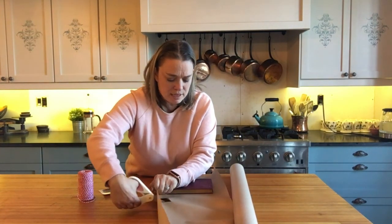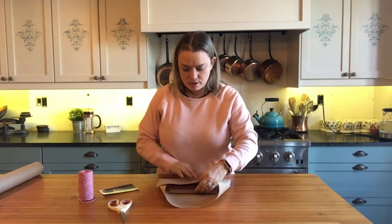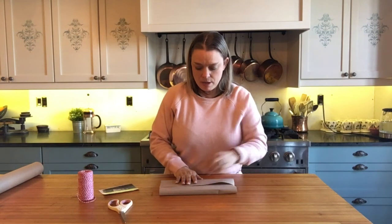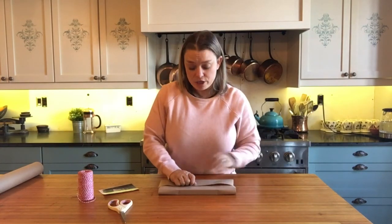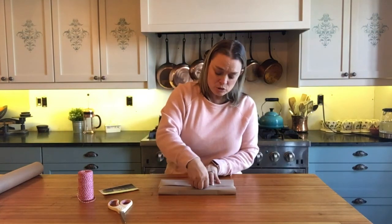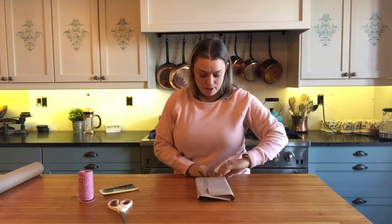But like I say, if you want to use an actual gift, that works great too. So all I'm going to do is wrap this book, and I'm just using craft paper, the brown paper, because again I like the idea of it being very, very traditional, and again some tape, back to the way that they would have wrapped, you know, back in Victorian times or in the olden days, where they used to wrap everything in brown paper.